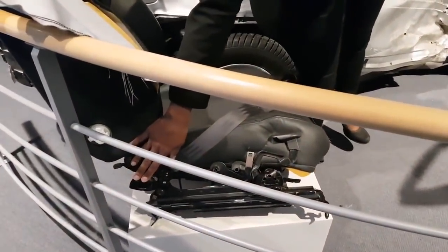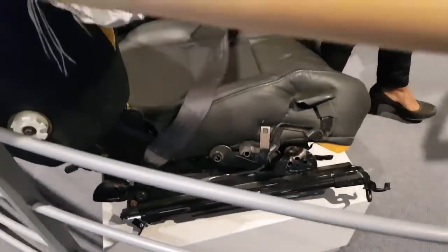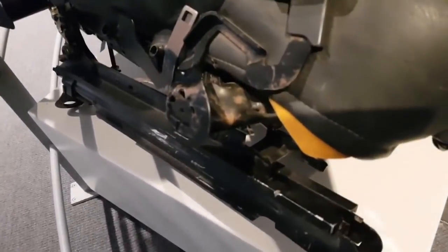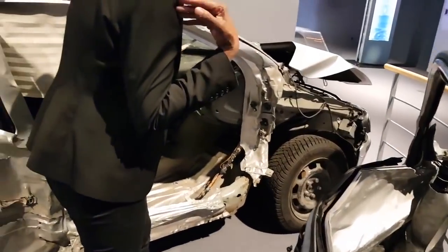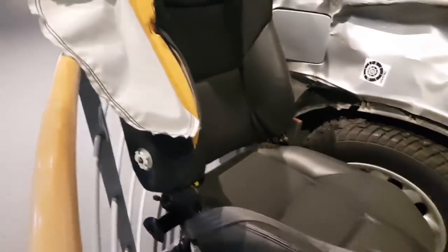This also saved his life, the seat, because of these tubes. These are the SIPS tubes. In a collision, they're a function. They also take collision forces, well, the driver's shoulder or the driver's seat. The side airbag protected his rib cage.